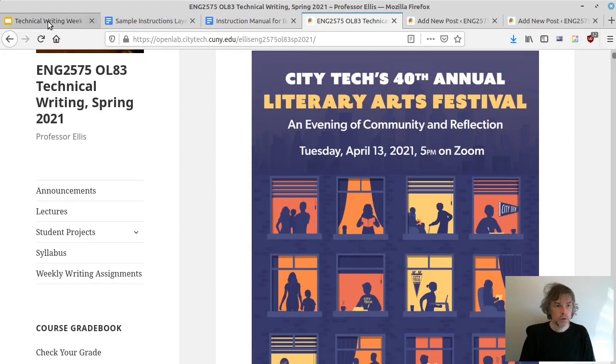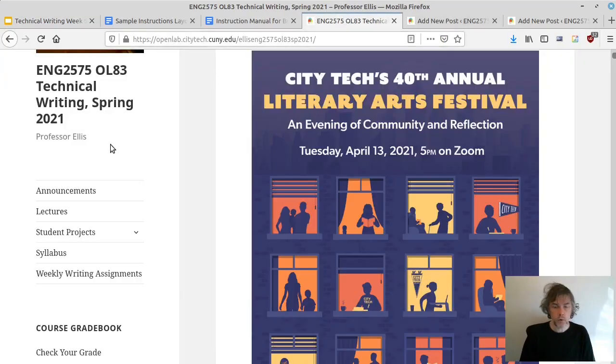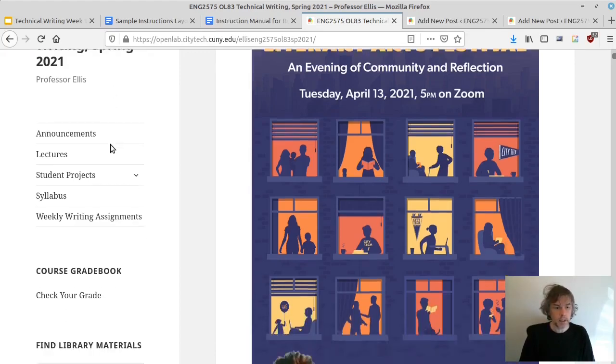The other thing that I wanted to talk about has to do with your grades. So I got caught up with all the grading in the class so far. So project one, the article summary, and project two, the expanded definition project. Both of those that I've received, I've graded. And so you can go to our course site, whether it be OL83 or OL88, and over on the left-hand side, just beneath the navigation menu, you'll see this link for check your grade. And I give you a grade, as well as written feedback about your work.